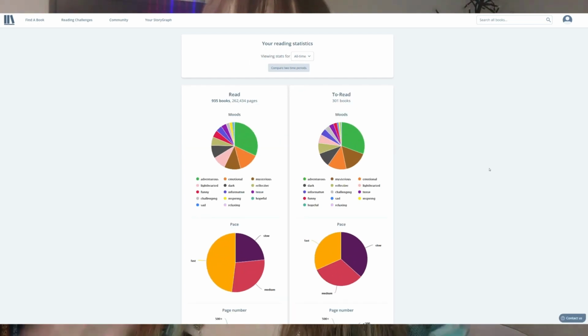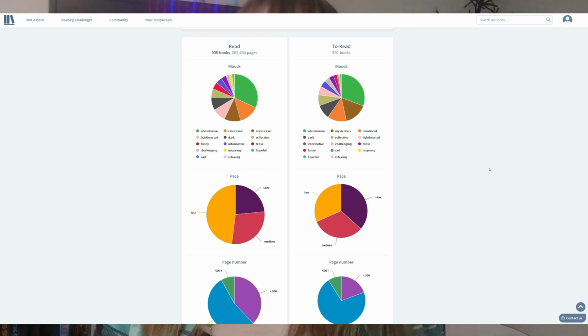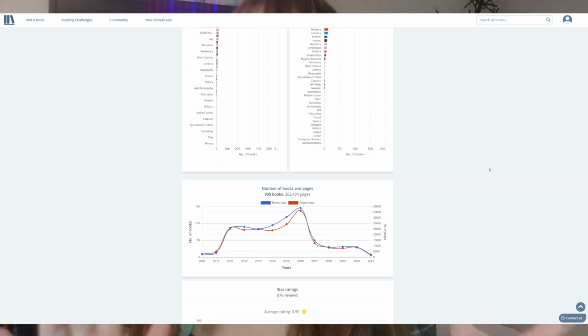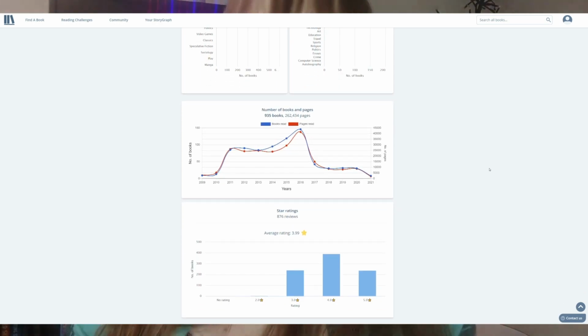So you can look at various different reading stats for yourself and the kinds of books you like over various time periods. Like it can tell me I've mostly read books that have an adventurous mood so far in 2021. Or that half of the books I've read so far this year are more than 500 pages.